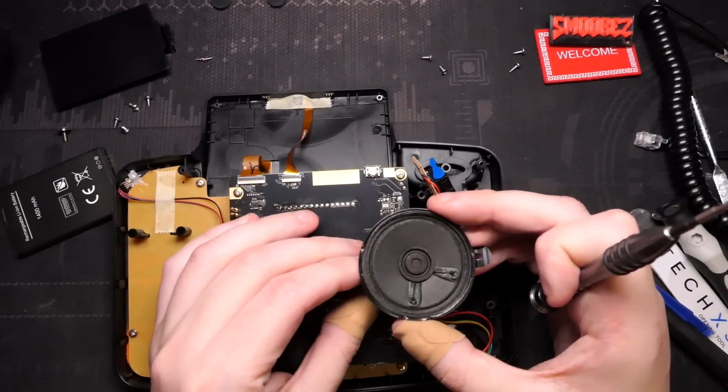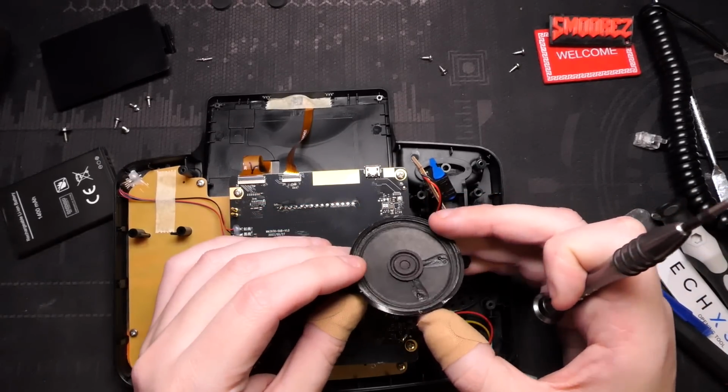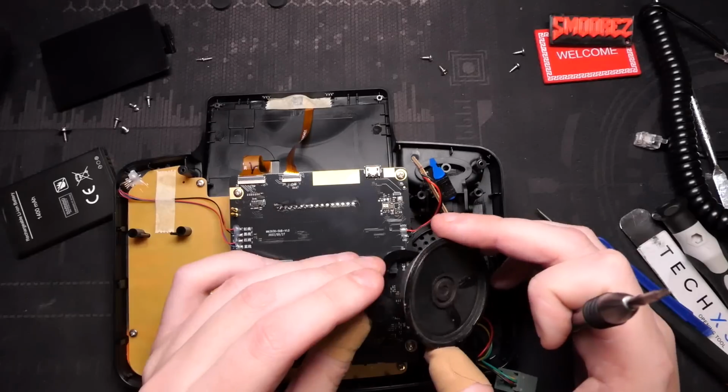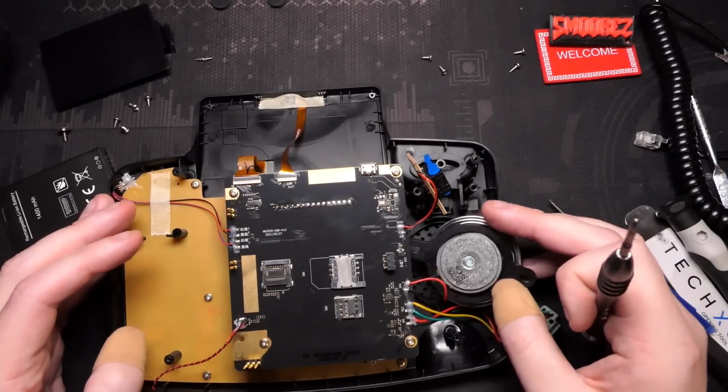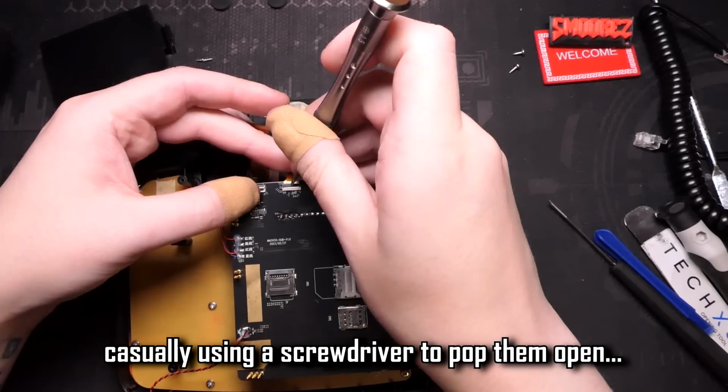Oh, it's one of those ones. Yeah, it's pretty flat looking. That's probably why it didn't sound the best. That kind of makes sense now. I mean, it's loud, but it's just not clear. Then we have the LCD and the camera.